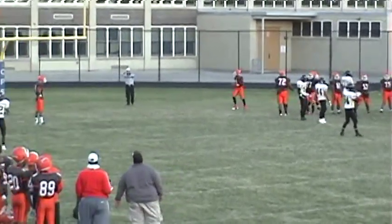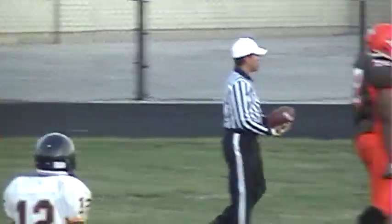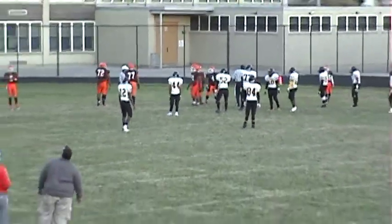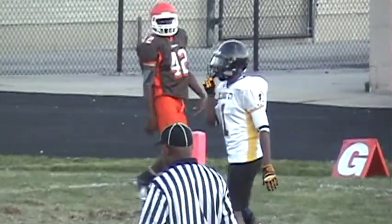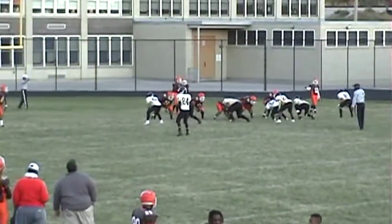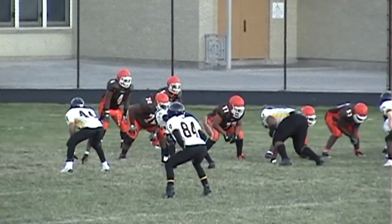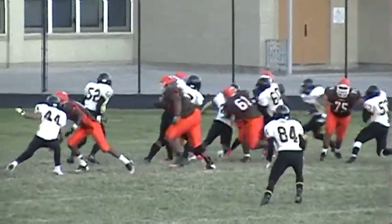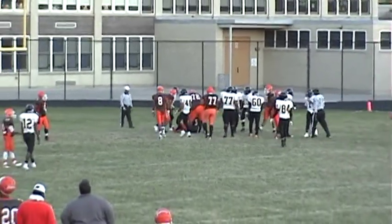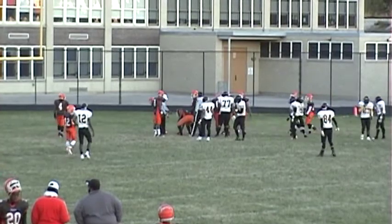Yeah, false start, Julian. Against Julian. Fourth and about 20, Julian. Quarterback keeps it. Hit by 81. It's brought down in the backfield. Hit by 81 and 23 is brought down.